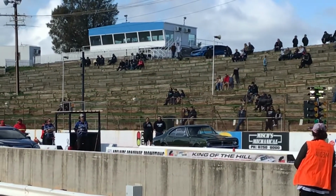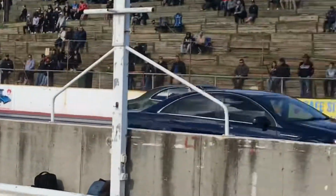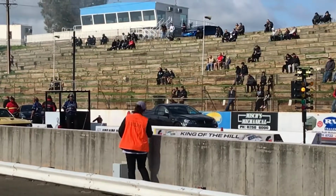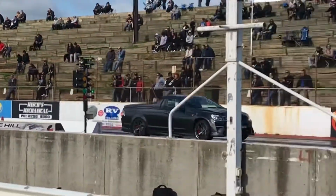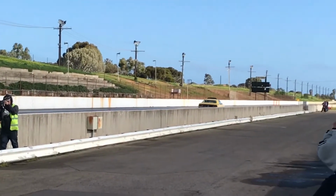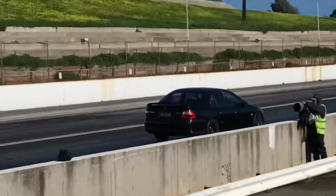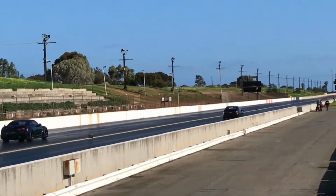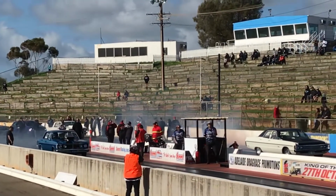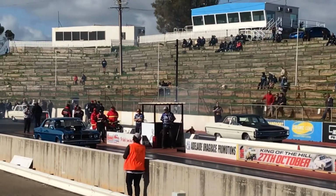Take a look and see, in fact, Steve, that car looks very, very similar, doesn't it, Steve? It looks very, very similar. Yeah, and guess what, it's also quite a good machine. Let's have a look there. Oh man, what a pair of beautiful machinery out here at the moment.